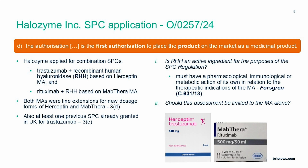The SPCs related to trastuzumab plus recombinant hyaluronidase and rituximab and recombinant hyaluronidase. The SPC applications each listed their respective basic patents and the marketing authorizations upon which they relied to obtain the SPCs, as required by Article 3 of the SPC regulation. In relation to the MAs, those relied upon are line extensions to previous marketing authorizations for trastuzumab and rituximab, respectively.